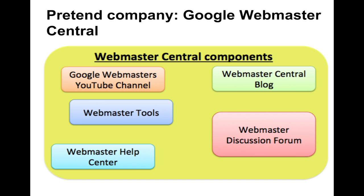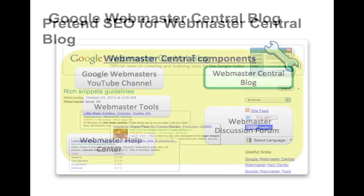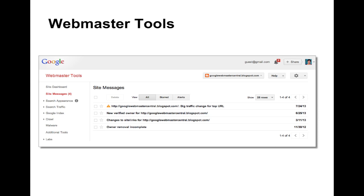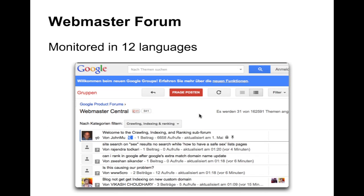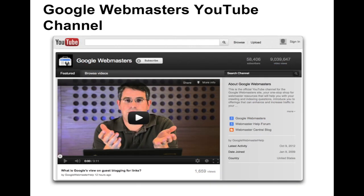This make-believe company includes the components of Webmaster Central at google.com/webmasters. As an SEO for the company, I'll pretend that I'm in charge of the website, the Google Webmaster Central blog. Our blog gives the latest tips and information. But our company's flagship product is called Google Webmaster Tools. When webmasters verify ownership of their site in Webmaster Tools, it's great because we then have a two-way communication channel with them about their site. Our company has community engagement through the Webmaster Forum, helpful support articles in our Webmaster Help Center, and a rich media experience through videos in our Google Webmasters YouTube channel.